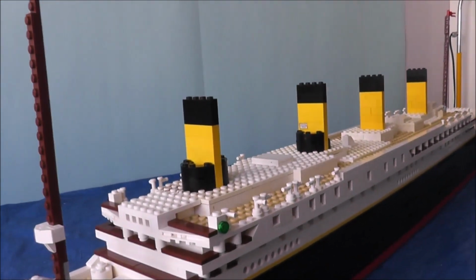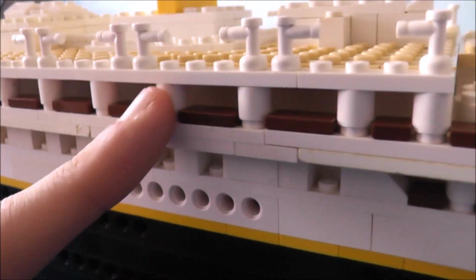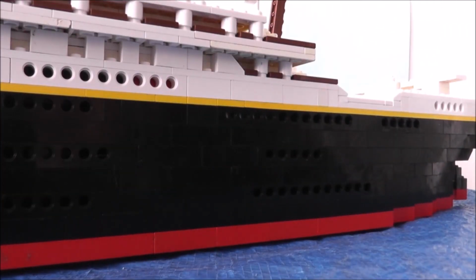There's also one thing I want to add. The other one had an A-deck promenade, which this one does, obviously. But this does actually have a one-block gap in between there, so I can light up the A-deck promenade, and she has portholes, as you can see, going right down the ship.